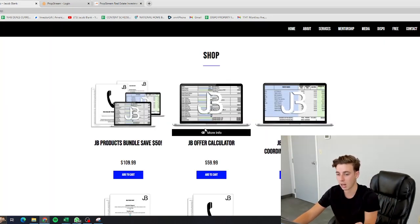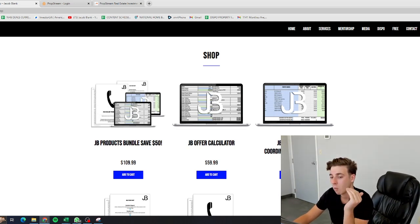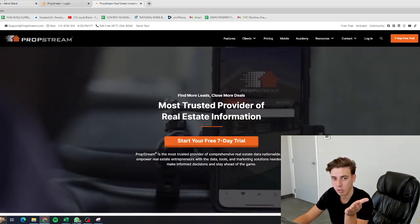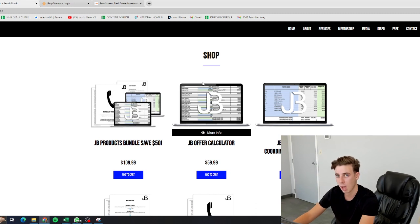And then the final thing that I use is my offer calculator. What you do with the offer calculator is, once you get what the property is worth from PropStream, you plug that value into the top of the offer calculator, and it's going to run all the calculations for you and spit out your MAO, your maximum allowed offer to make the seller, and give you an offer range to make them.